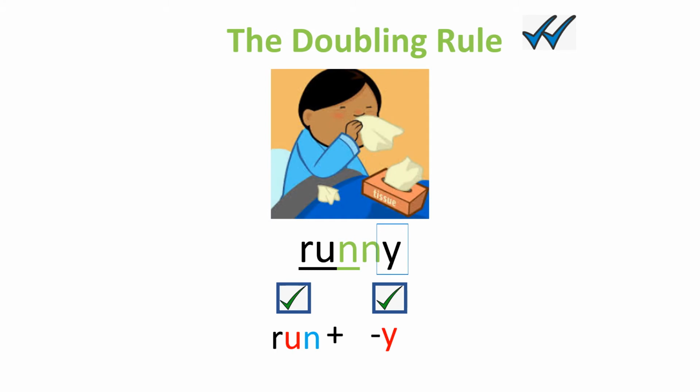Let's look at another example to see if something similar happened. We start with the root word run. The plus sign tells us to add suffix y. What do you notice in the new word that is formed? The N was doubled before adding the suffix.